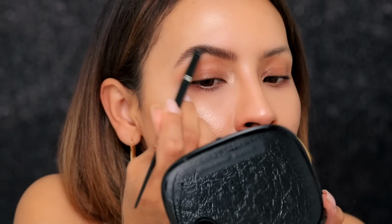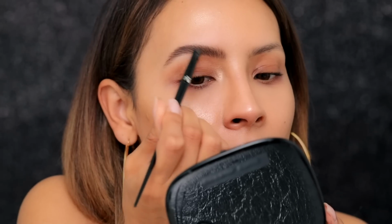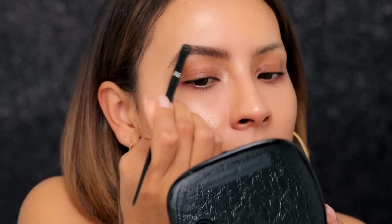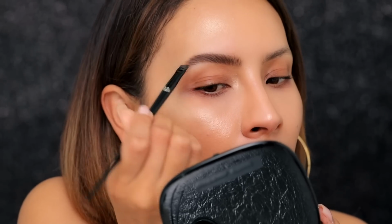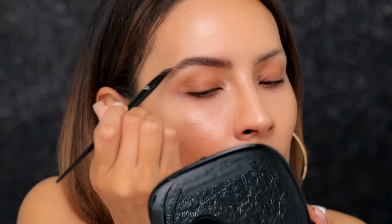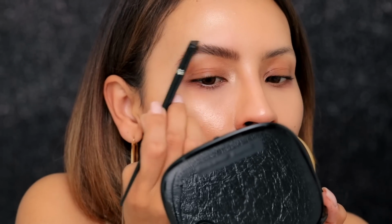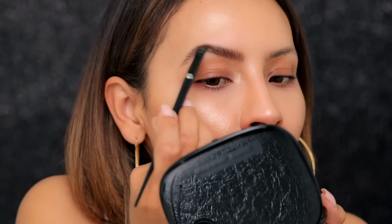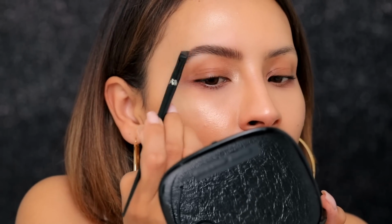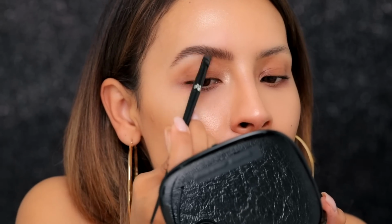I'm really just going in and blending it so it all looks seamless and like natural hairs. As I start going towards the arch, you can see I go more diagonal here, just following those hairs because they're your guides to show you what's gonna look the most like hair. Really, now it's just about dispersing the product and making sure that everything is even. So if I see some dark patches, I just wanna go in and really soften those up, blend them out. Look at that, oof.